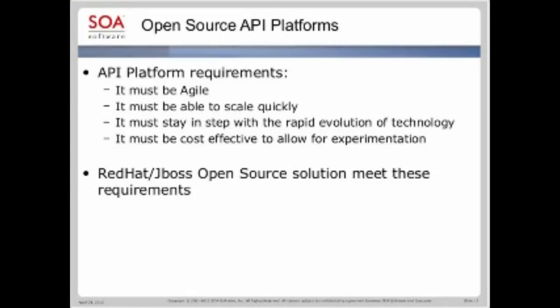So API management, API platforms share a lot in common with the open source world. They provide agile, cost-effective scaling that remains in step with rapid evolutions in technology. If you compare the technology rate of evolution in open source technology with proprietary technology, you'll see that more often than not, the open source platforms are quite a ways ahead in terms of adoption of new standards and systems and technologies than the proprietary environments.